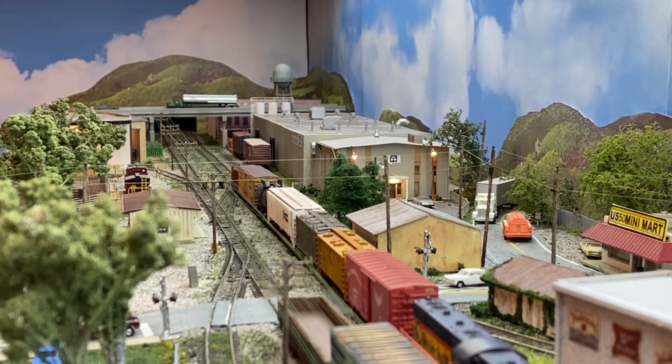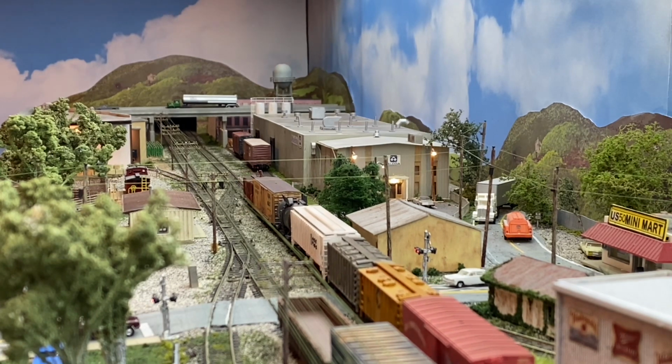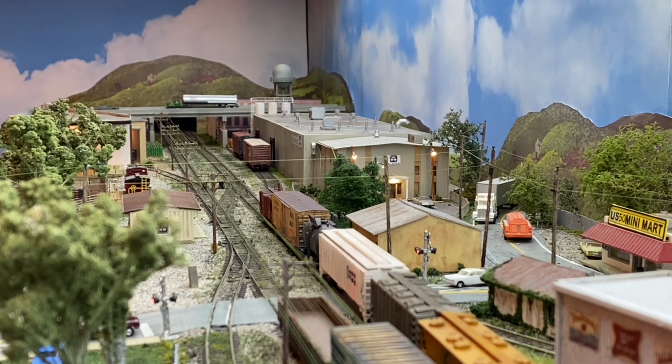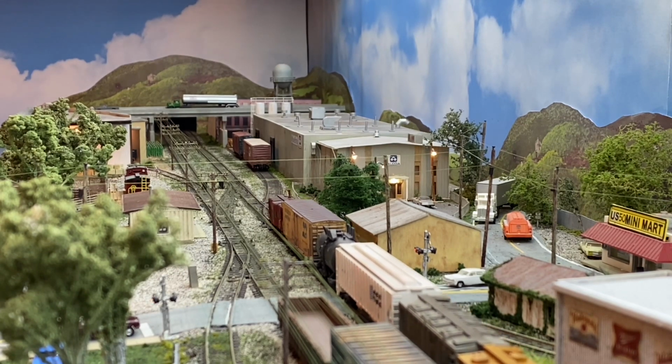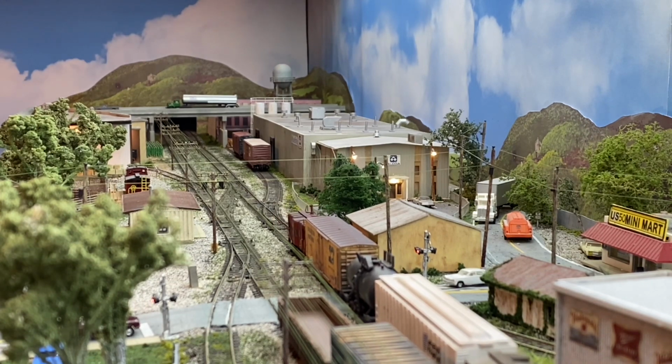So I'm narrating this on Thursday evening. We had a mid-60s day here in Central Kentucky. Kind of breezy, but very nice. Tomorrow's supposed to be the same. Probably won't post it till Sunday morning before I leave for Alabama.